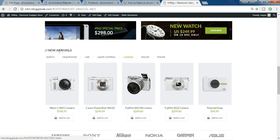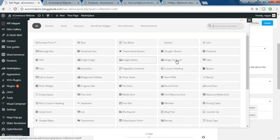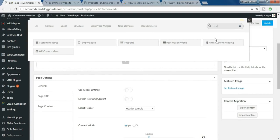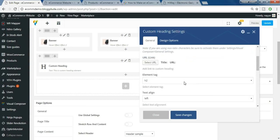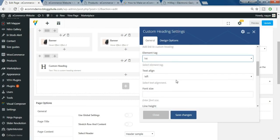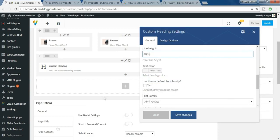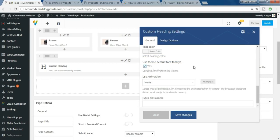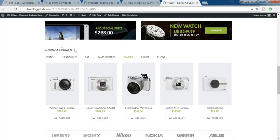First we have to add this headline. So let's come back to the home page. Come here, click on this plus sign and type in custom heading. Select this one. In the text, type in new arrival or whatever you want. In the element tag, type in h4. Text alignment will be left, fine. Font size will be 20 pixels. Line height 20 pixels. And tick mark use theme default font family, and here type in FWB and click on save changes. Fine, so we have done this.